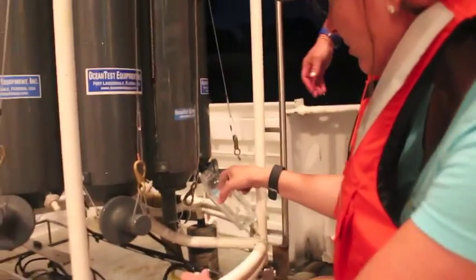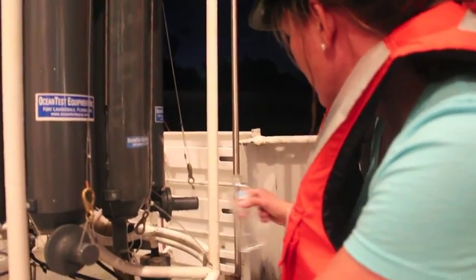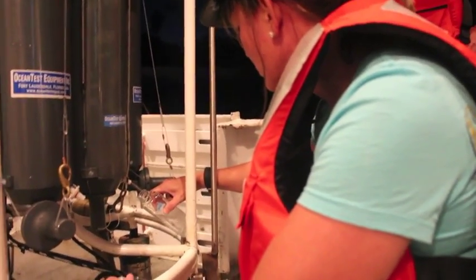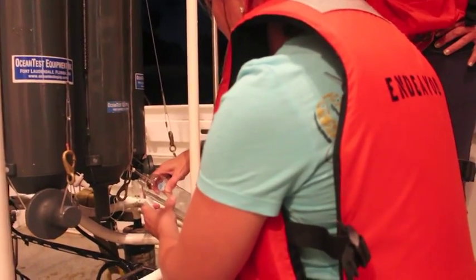There we go. So we usually do 3 rinses with the water to make sure that there's no contamination with it. I'm just going to rinse that out 3 times. And we've also got to rinse the cap from any contamination from prior water.